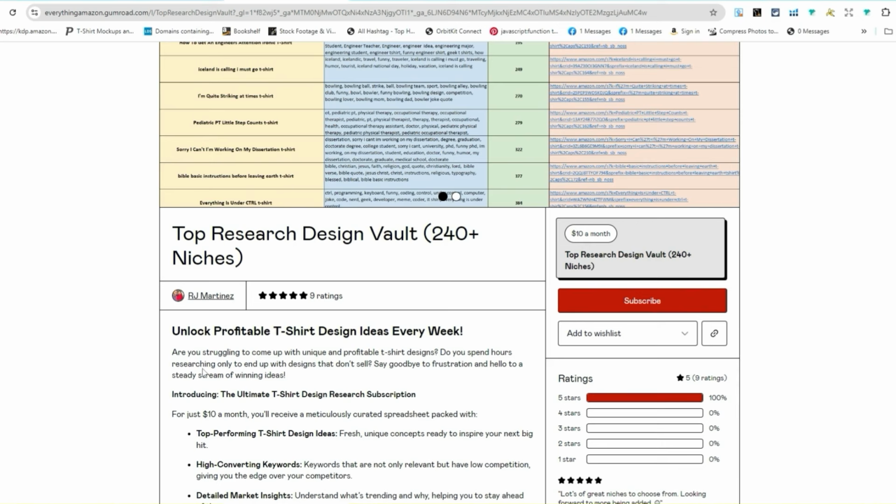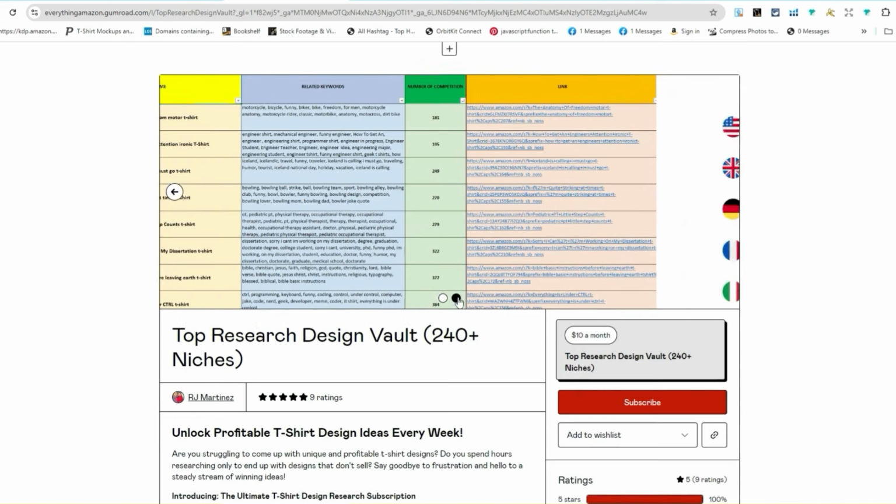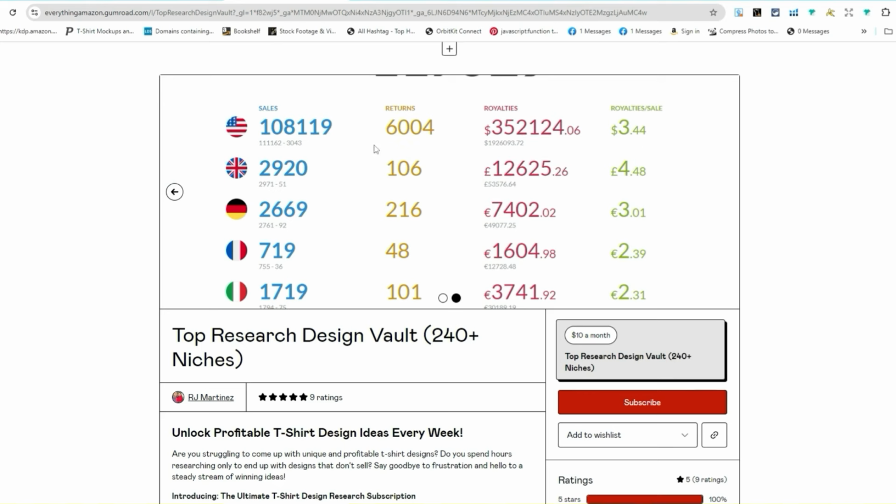But not only that, it's to give you an idea of how I would do research, right? So this is an idea of the spreadsheet that you get every week with all the keywords, the niche, the number of competition, and the link for inspiration. And then these are my personal numbers all time with my Amazon Merch on Demand account. So you can look at this right here for social proof.